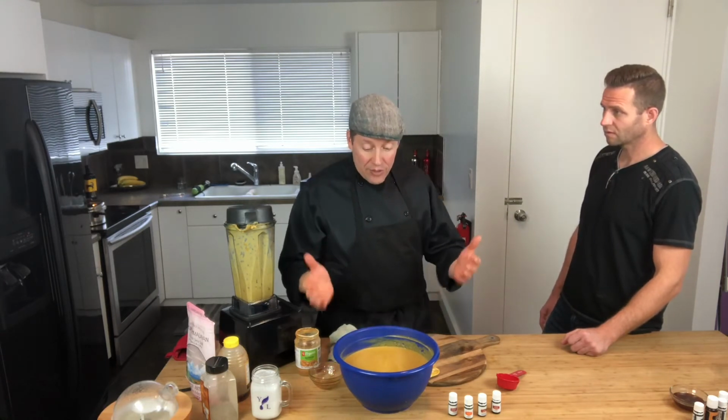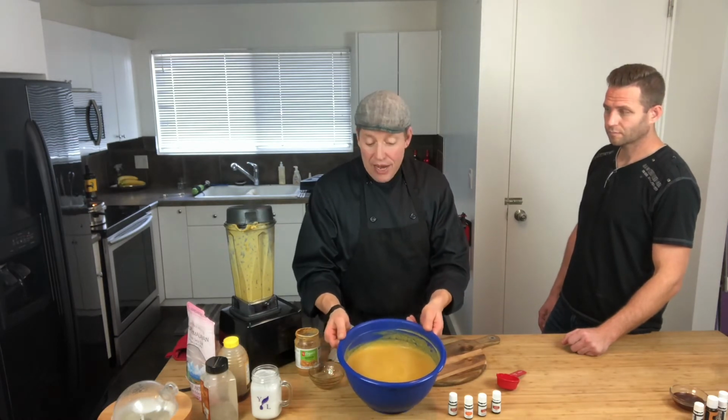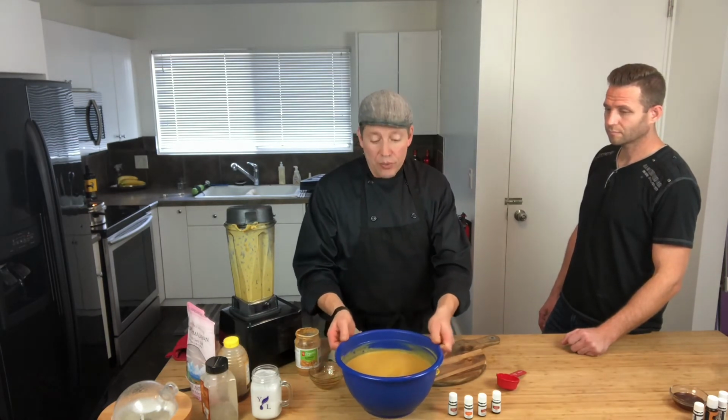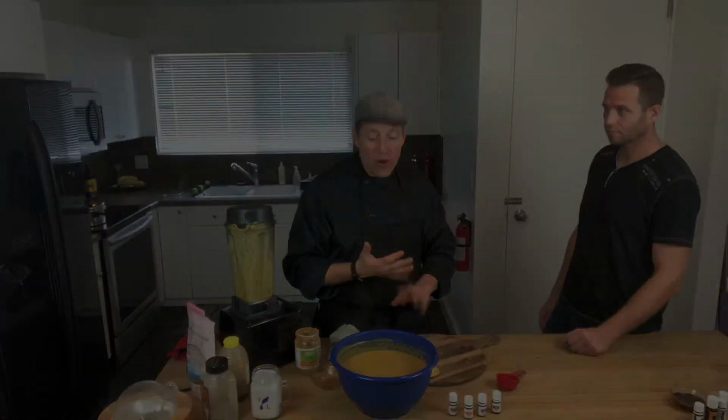So there's our butternut squash soup. We are pureed and ready to go. As you can see, we've got a good 4 liters of soup here, which is quite nice, and you can freeze some of this or have it ready to go.